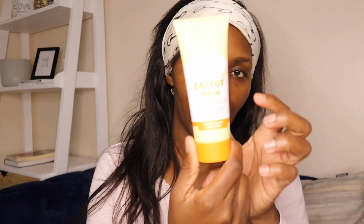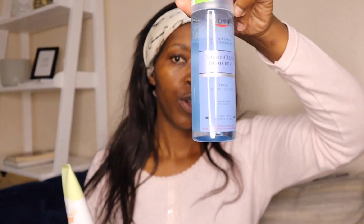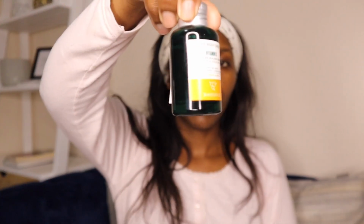But if I happen to have skincare time, I would go in with this cleanser and then use my Eucerin toner. After that, I would apply this serum. And this is new. This whole skincare time is new, because remember, this serum is fairly new. So after the serum, I would go in with this Revolution, and after that, I would go in with my sunscreen. Yeah, that's that.